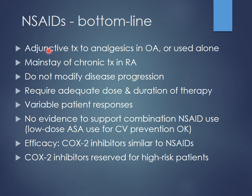So typically, NSAIDs are going to be an adjunctive treatment to analgesics in osteoarthritis. So again, going back to OA, typically you're going to find that NSAIDs are occasionally being used for osteoarthritis. Sometimes they'll be used alone, but oftentimes you'll see them used in combination with acetaminophen for a lot of OA patients. However, for chronic treatment, RA is going to be one of the mainstays of therapy. You'll find them being on a lot of these NSAIDs, usually from the chronic standpoint.